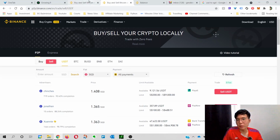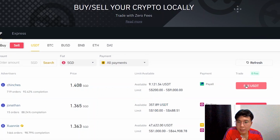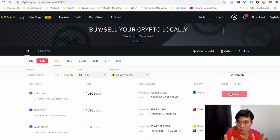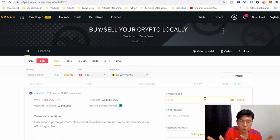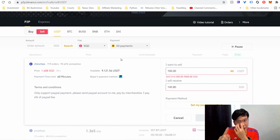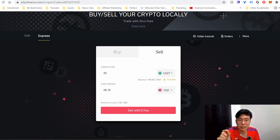So there's a couple of things you need to take note. The first is the limit. In this case, the seller only wants to sell 200 to a maximum of 9,000 Singapore dollars at a rate of 1.408. So in my case, I'm only selling 100 USDT. If I try, immediately I'll see an error. So you need to take note of the limit that the seller is asking for.